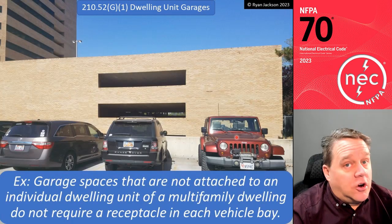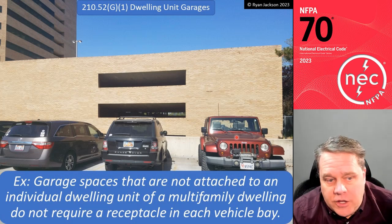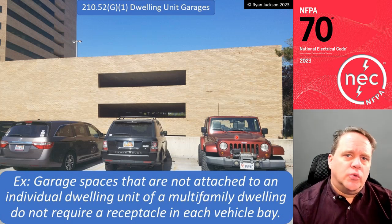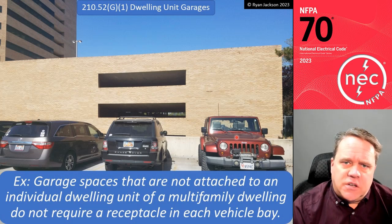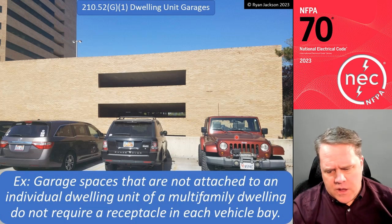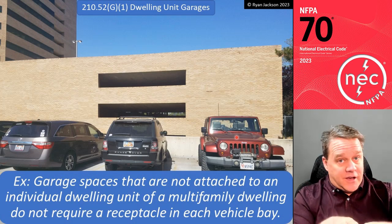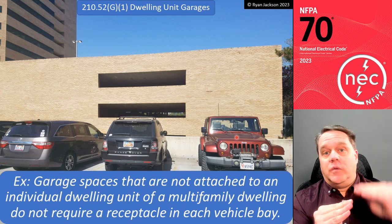Garage spaces that are not attached to an individual dwelling unit of a multifamily dwelling do not require a receptacle in each vehicle bay. Interestingly, for a very long time, this garage rule only applied to single-family dwellings. And then they changed it to say, okay, well, it should apply to 2-family dwellings as well, like a duplex. And then they said, well, it should apply to multifamily as well, but remember what I said earlier. A lot of times we build multifamily sideways, in townhouses, but what happens when we build them vertically?